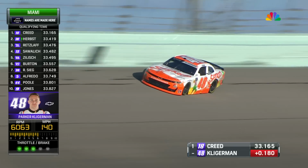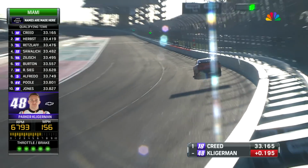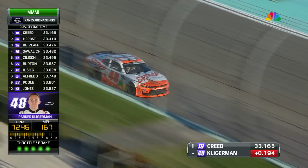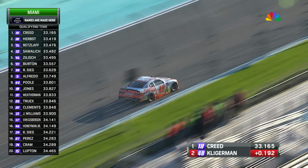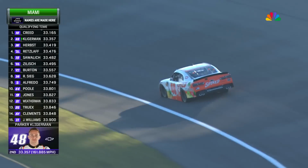Straight to the top in 3 and 4. It's fun watching their hands. Pretty good lap here for Parker Kligerman. Very good. As he'll be second fastest at a 33.35. Kim?